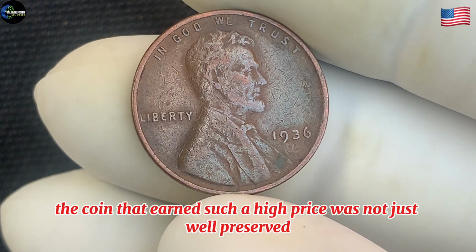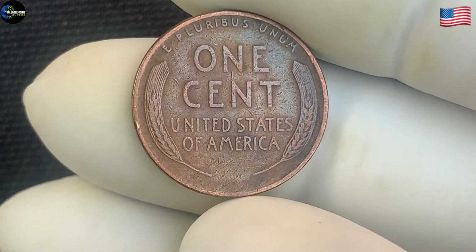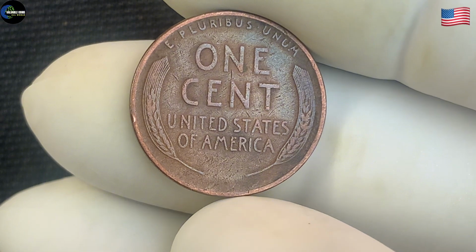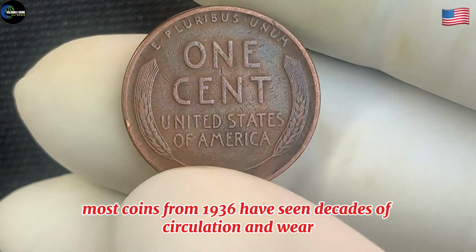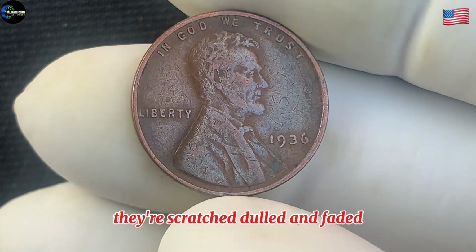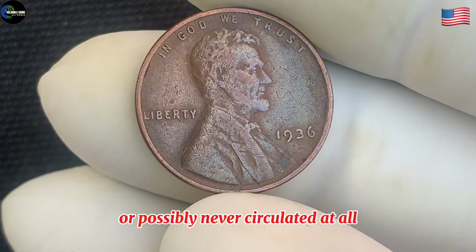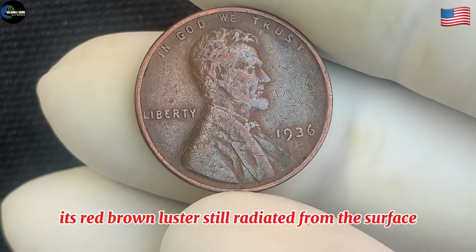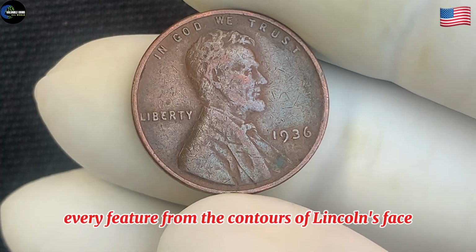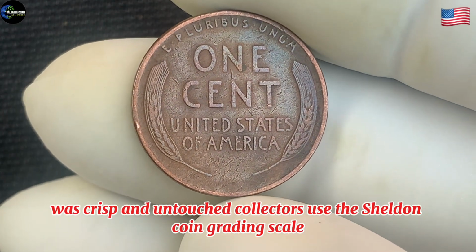The coin that earned such a high price was not just well-preserved, it was in pristine mint state condition, graded by a top-tier numismatic authority such as PCGS or NGC. Most coins from 1936 have seen decades of circulation and wear. They're scratched, dulled, and faded. But this particular coin had been carefully stored or possibly never circulated at all. Its red-brown luster still radiated from the surface, reflecting light like a polished gem. Every feature, from the contours of Lincoln's face to the delicate lines in the wheat stalks, was crisp and untouched.